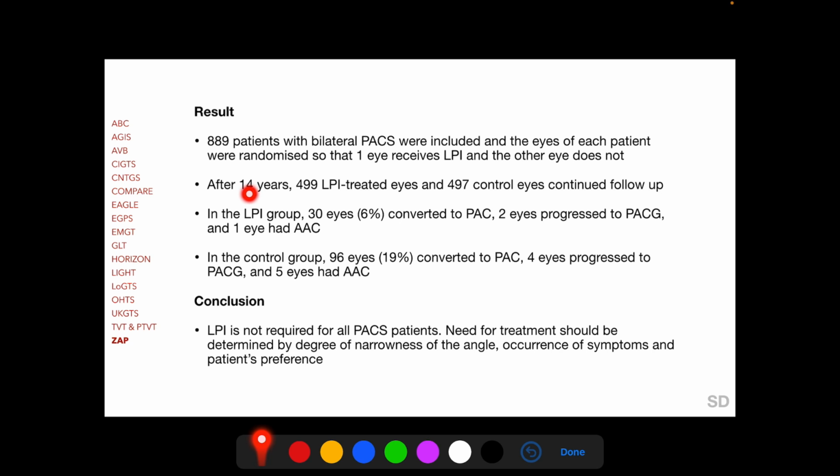After 14 years of follow-up, 499 LPI treated eyes and 497 control eyes continued follow-up. The ZAP study found that in the LPI group, 30 eyes or 6% of eyes with PACS converted to PAC, 2 eyes progressed to PACG, and 1 eye had attack of acute angle closure.